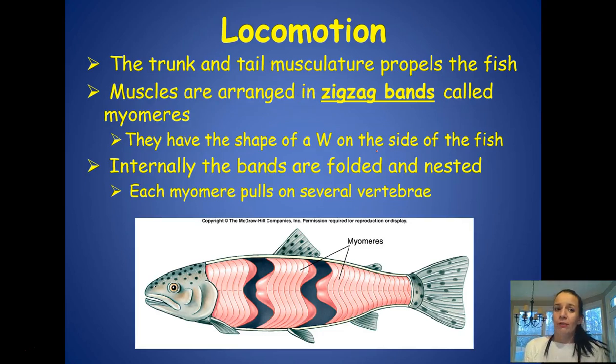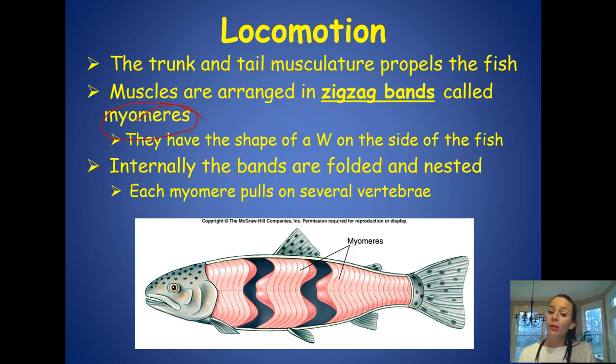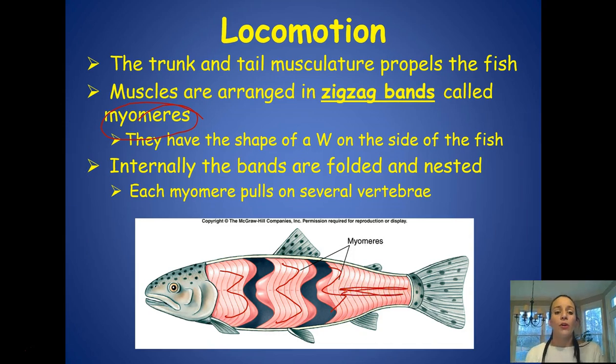If we talk about those muscles in a little more detail, the trunk and tail are what propel the fish forward. Those muscles are arranged in zigzag bands called myomeres. They have the shape of a W when you're looking at the side of the fish. So you can kind of see, here's our W. You can see all those different muscles running down there. This helps with locomotion. Each myomere actually pulls on several vertebrae because the bands are internally all woven together, and that really helps them move.